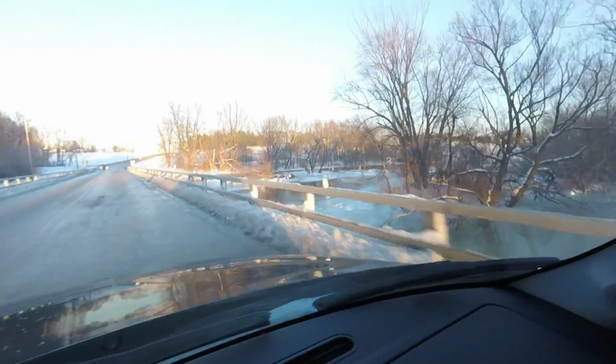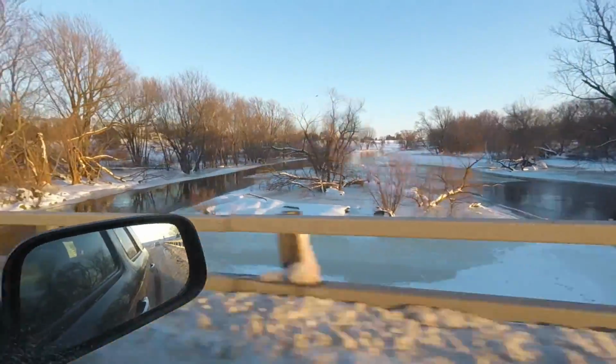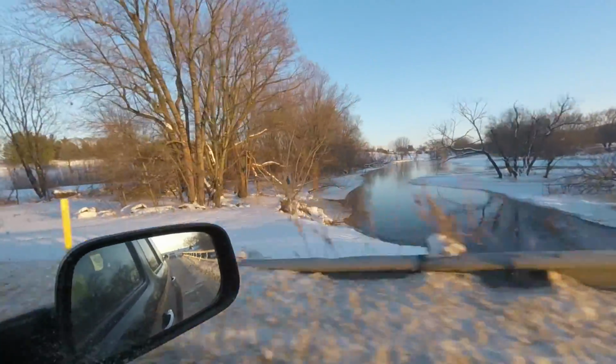I'm just interrupting my rant for a second to show you one of the coolest parts of my drive. And of course, I can't get my suction cup for my GoPro to stick back on my window because it's so cold. So I'm just going to finish up my thoughts here real quick, by hand.